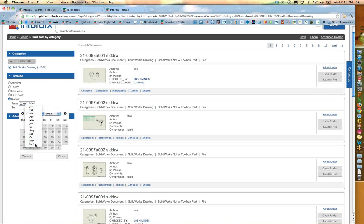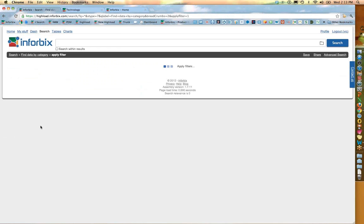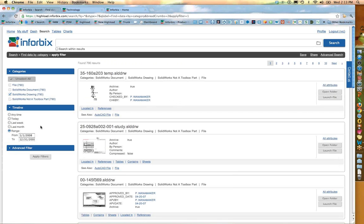So for whatever reason, you want all the SolidWorks drawings for that year, and that'll end on December. Now I'm going to apply the filter. Now imagine if you had to do this manually, or if you had to go collect this information from many different sources. So now you'll notice that you've gone from about 4,800 documents to 790, 800 documents. And you can continue to filter this, and I'll show you some examples of that later.